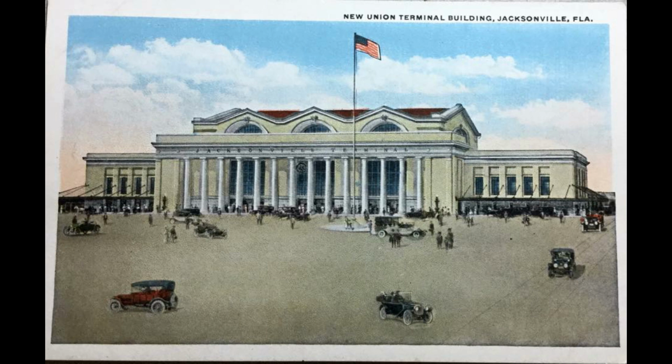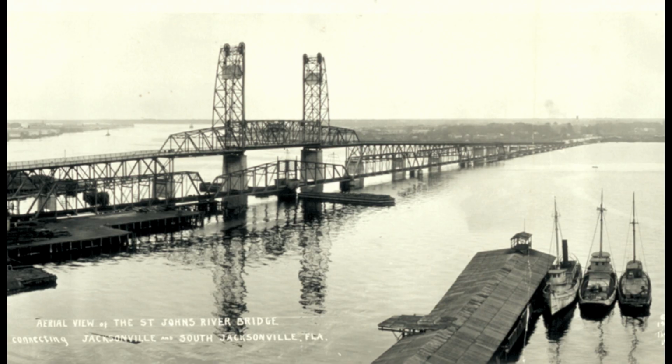Now, increasingly, people not only wanted to take the train, of course, they wanted to be able to drive their cars. And they couldn't drive their cars and trucks over the river until 1921, when City Commissioner Elmo Acosta convinced the people of Jacksonville to borrow the funds to build the St. John's River Bridge. It was named after him in 1949. Here we see the original rail span and the original road span. It was originally a toll bridge.